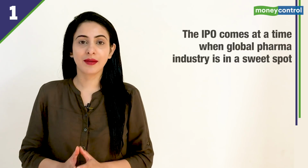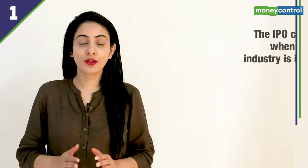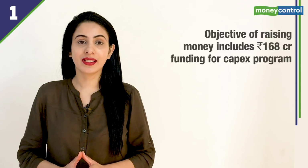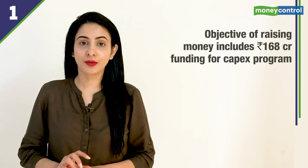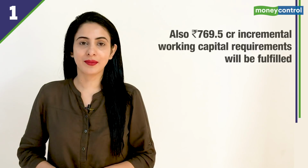Gland Pharma's IPO has come at a time when the global pharma industry is in a very sweet spot. The objectives of raising money through this fresh issue of equity shares in the primary market include 168 crore rupees for the capex program and 769 crore rupees for incremental working capital requirements.